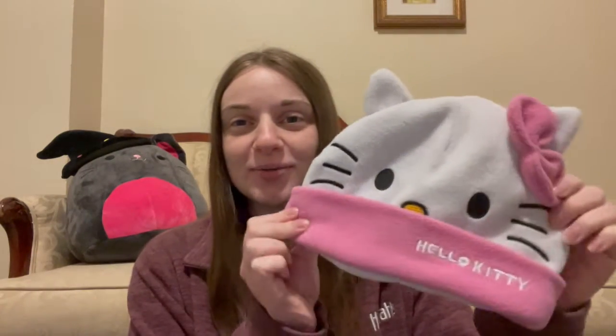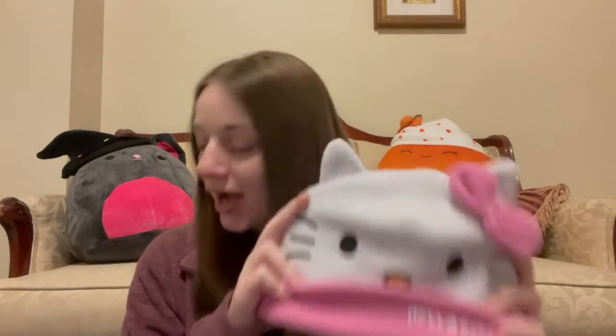Okay, the next thing I found was this cute little Hello Kitty hat. It is too small for me, but I might be able to use it in some sort of project at some point, and I just thought it was really cute, so I got that.